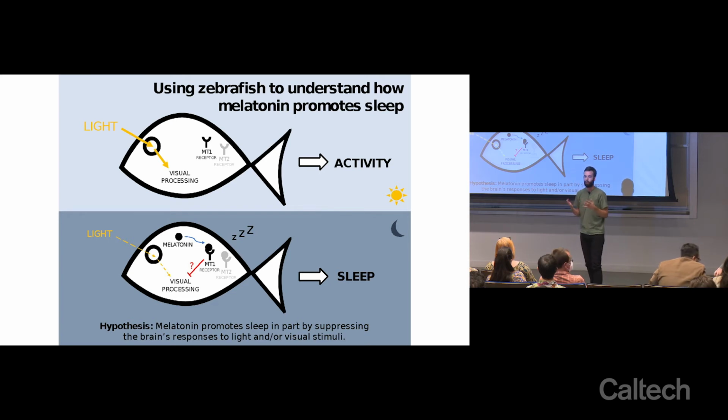Now, if you want to know if a molecule is important for a process, the best thing to do is remove that molecule and then ask if that process is affected. So the Prober Lab removed melatonin from zebrafish by deleting the gene responsible for its synthesis. These fish don't make melatonin, and they slept about half as much as normal fish. So this suggests that melatonin made in the zebrafish's own brain is essential for nightly sleep.